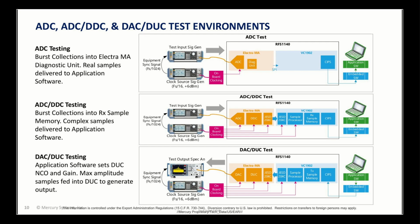goes across the JESD204C interface across the SerDes into the FPGA's programmable logic, into a sample processor core, and ultimately into a receive sample memory that the SIPs reads from and provides to the application software. The DAC and DUC testing is quite similar, except in the reverse direction.